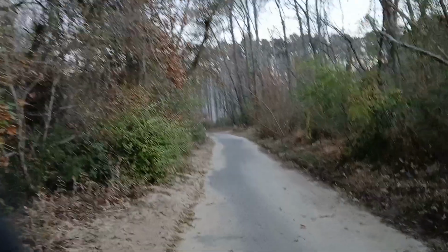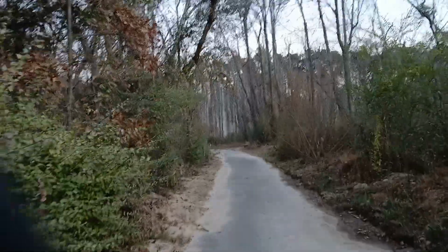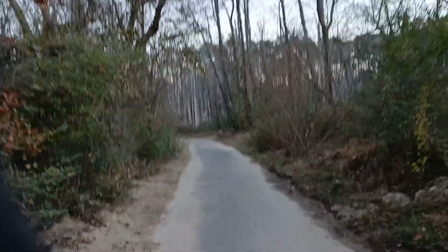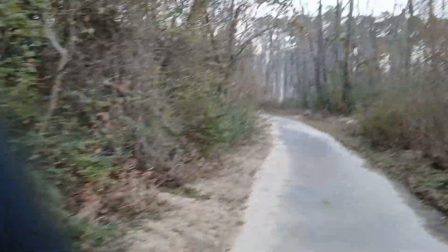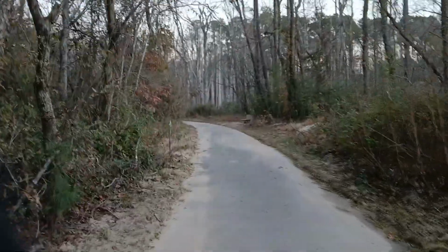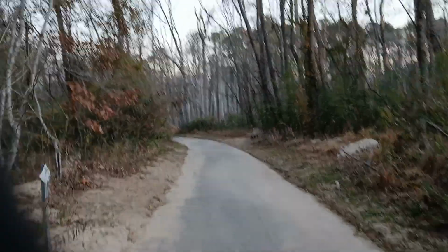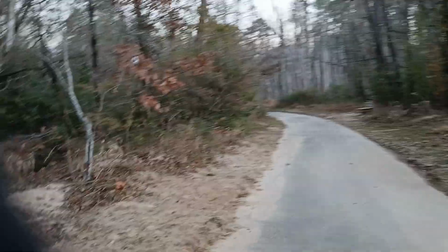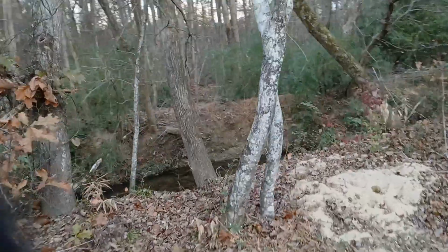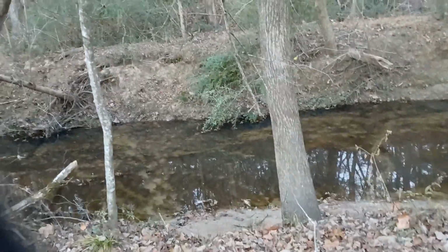Looking for a place I can show the stream. Most of it's hidden by the trees and all out here. Like, you can't see it too well through this. There are openings though. We'll get to one eventually. And eventually has come. Now we can see down here.